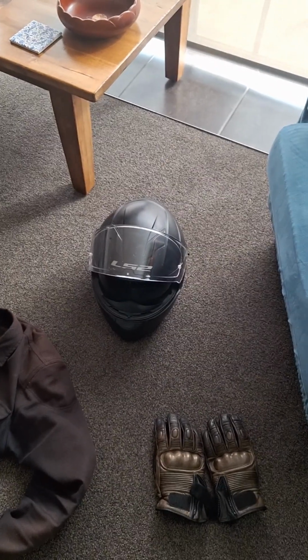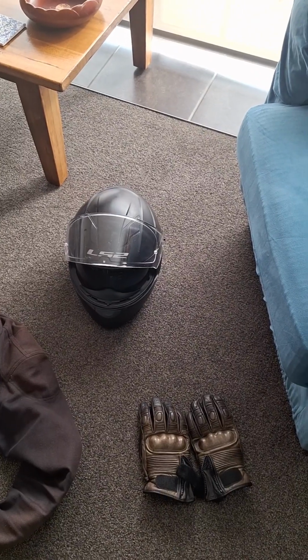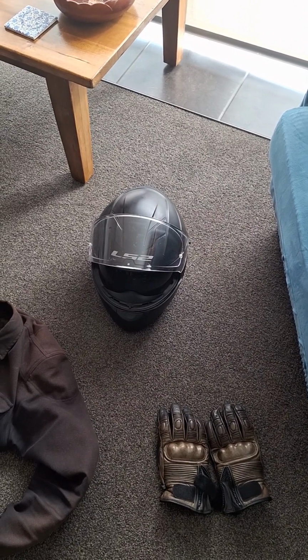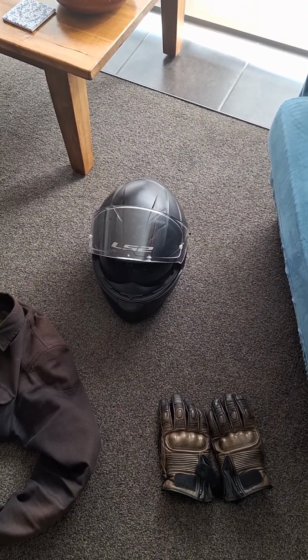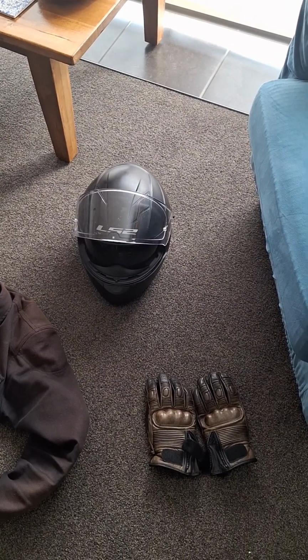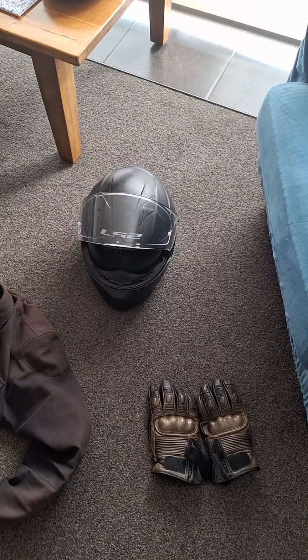But I do like this helmet, and it was in the right sort of area as far as cost goes, so that's why I got this one. So I do kind of want to stick with the same one. And I like that option of the sunglasses flipping down. I know you do get them in other brands, but for me, that does fine. So I may go to that.